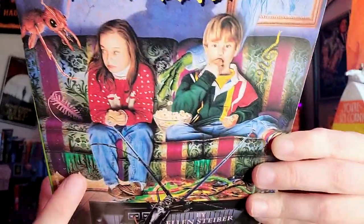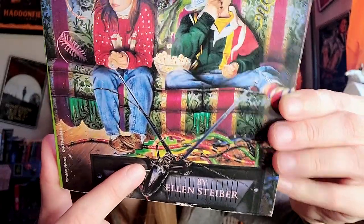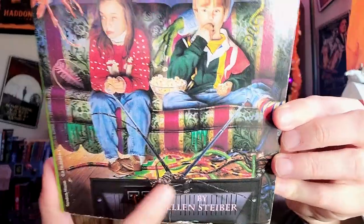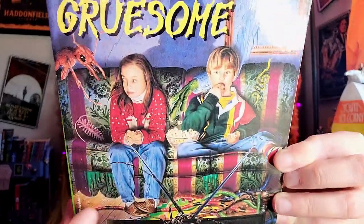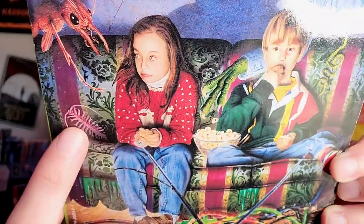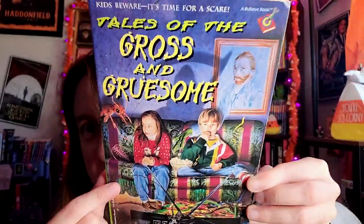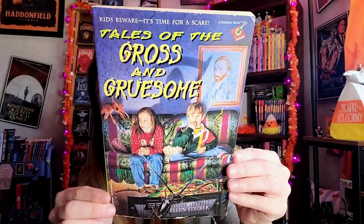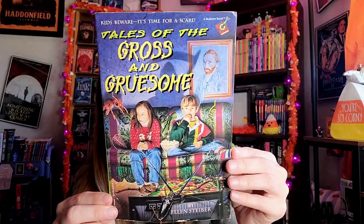Here we've got like a giant ant. Here we've got a disgusting looking cockroach, like a snake, actually more than one snake here. We've got an old school tube TV. Yes, creepy, like, I don't know what this thing is. Creepy thing there. Love it. I just love it. And there's like a shadow of a Grim Reaper there. So this cover is legit fantastic.